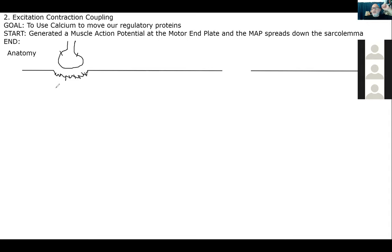But what we do need to talk about is what is going on with the rest of our muscle anatomy here. We have this skeletal muscle cell. And as we know, we have this special sarcolemma. I'm going to need to make this smaller, aren't I? But we also know that there is an invagination of the sarcolemma that penetrates down deep into the muscle cell, all the way to the center of the muscle cell. And what is that invagination of the sarcolemma called again?